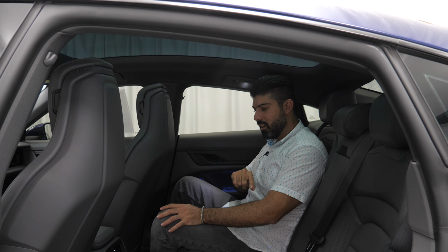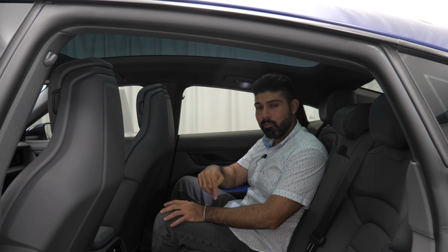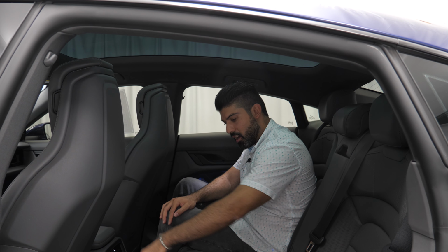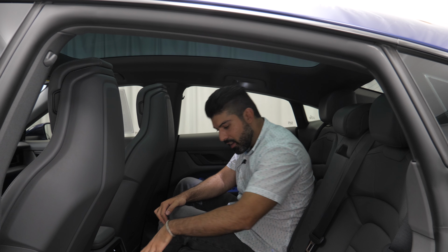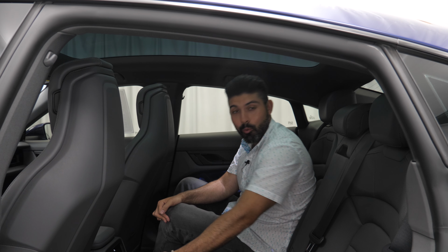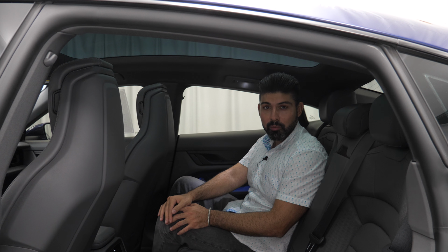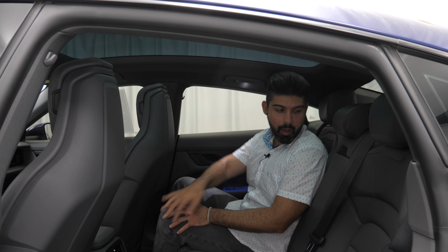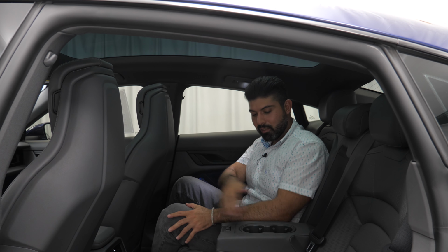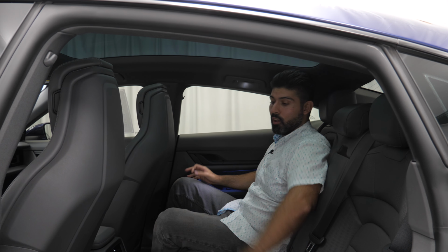Now, one of the interesting things is because this has a 2+1 layout back here, it seems like you lose the charging ports in the back seats, which would generally be right here in front of the screen. And it seems like there's an extra panel here, and the ports are either behind this panel, and I don't want to take it off because I don't want to assume that it's back there and break something. But if you know whether you lose the charging ports if you go 2+1, please let me know in the comments below. And then you've got a center armrest here that has 2 cup holders. This is the same armrest, or at least it seems like the same one that's in the Panamera. And obviously you do have the glass roof to look out of.